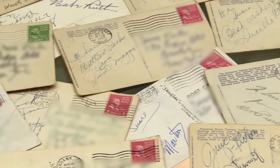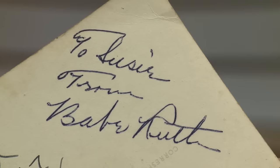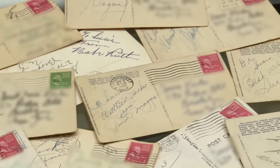That was a pretty crazy assemblage here. This guy has over 250 autographs from the 1940s and 50s. So far, it's everything from Babe Ruth to Marilyn Monroe. It's pretty rare to see a whole collection like this. Obviously, this wasn't gotten overnight. It's just a massive stack.